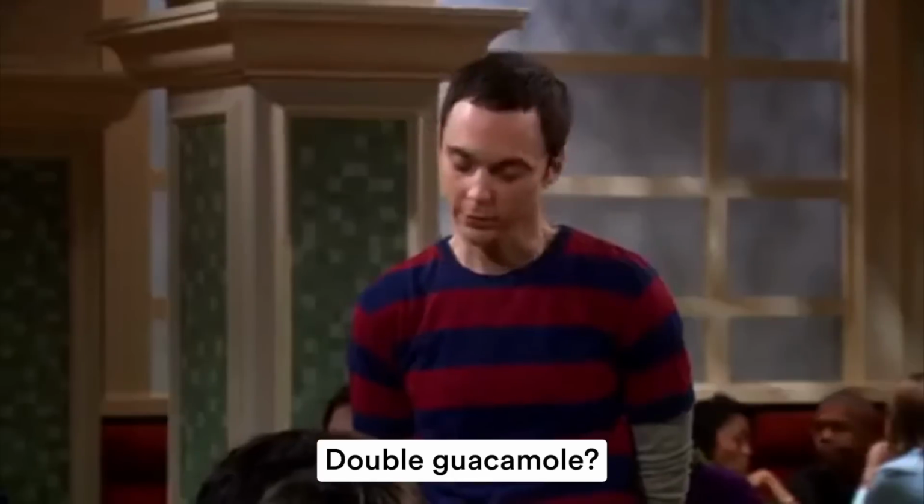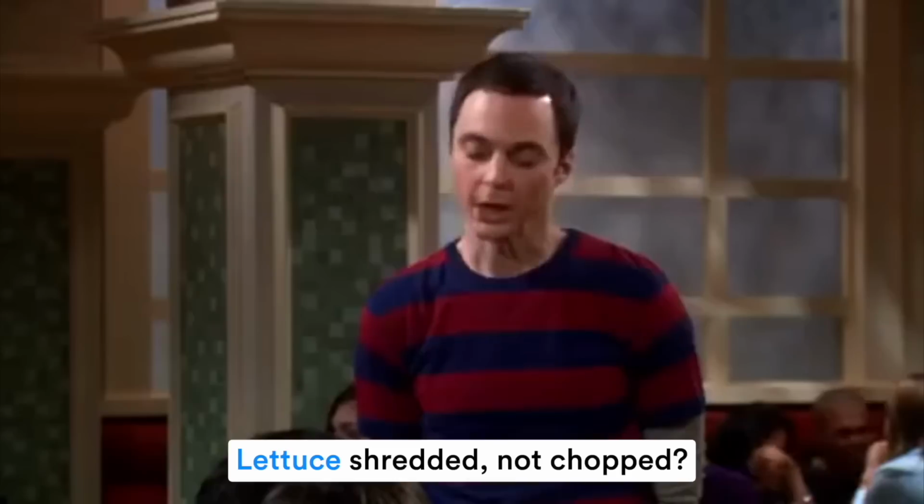The word that I heard for the first time here in the US was cilantro, because I learned Italian. I was like, cilantro. You're like, what? Cilantro? Are you serious? Cilantro. Okay, anyways, lettuce. This is the way you pronounce this word. Double guacamole? Of course. No cilantro? Nope. Lettuce shredded, not chopped? Yep.